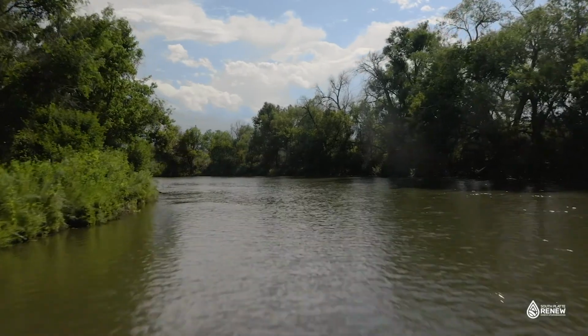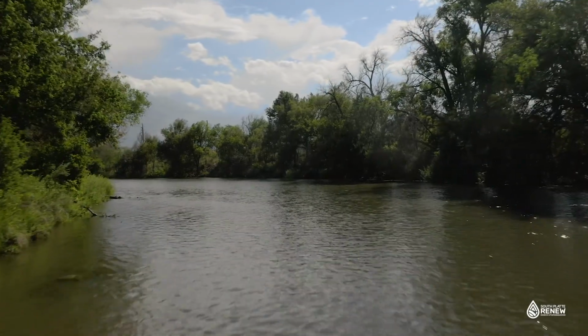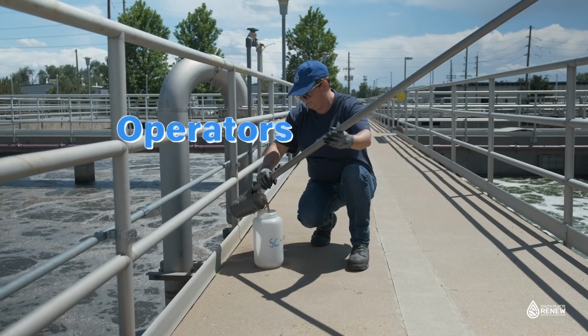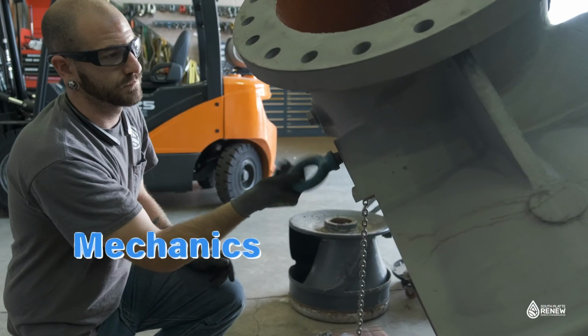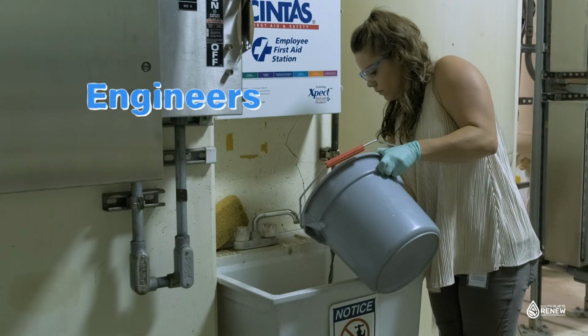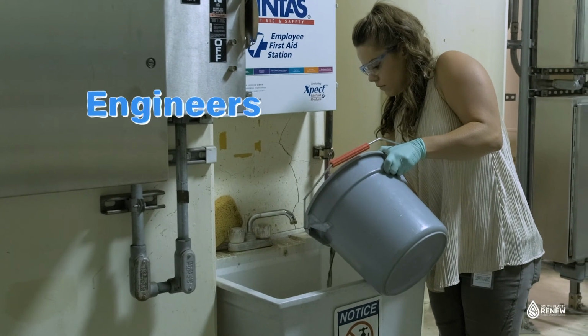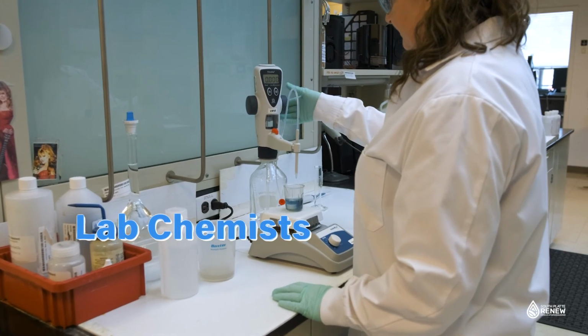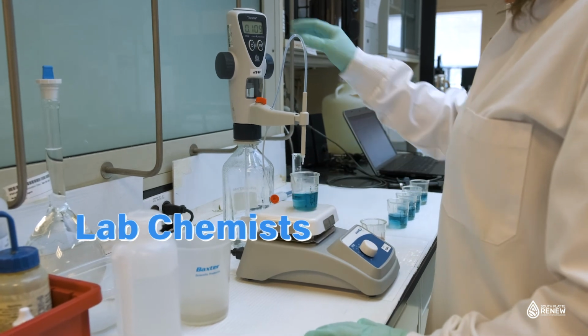Water recovery wouldn't be possible without our team here at South Platte Renew. Our mission is providing high-quality treatment for high-quality water. Rethinking wastewater through innovative solutions, engaging our community to build stronger partnerships. Everything we do is made possible by operators and mechanics to keep our process flowing. Engineers drive innovation and improvements as regulations and treatment needs change and evolve. Lab chemists monitor the facility's processes and help maintain quality treatment.